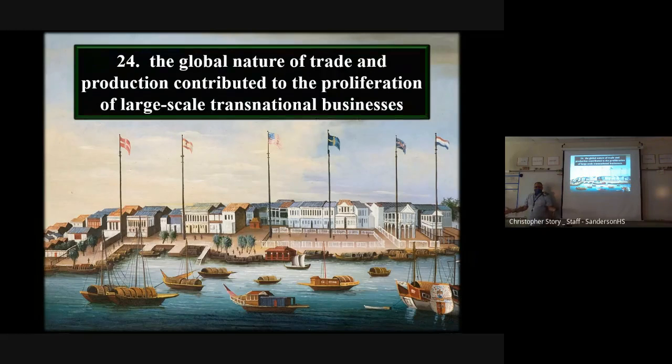The global nature of trade and production contributed to the proliferation of large-scale transnational businesses. In other words, because the world is interconnected, having a company in 6 different countries makes more sense for resources and for market. So it's just a business across countries, transnational.